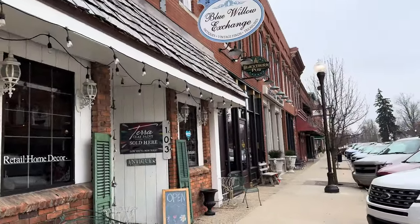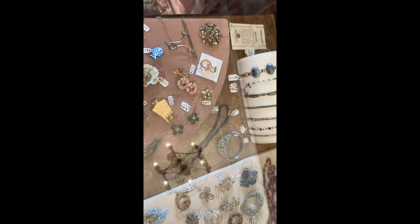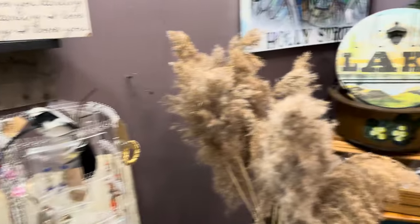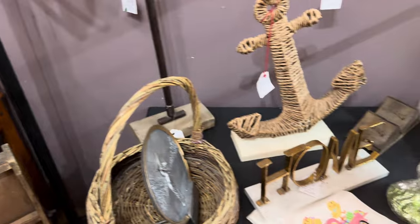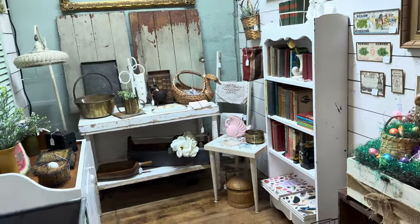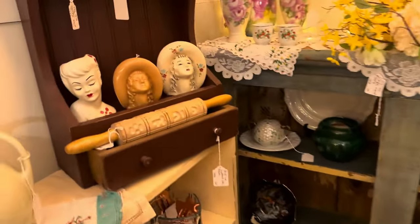Okay, so I'm coming up here on the Willow Exchange, and it is an absolutely adorable shop. Sorry about the wrong angle on the camera here, but this is the front area where they had some beautiful jewelry, and the rest of the store was similar to the other one, except it had more new items, so not so much vintage or antique, but a lot more giftware. But there were some booths that had a lot more jewelry or antique items. But for the most part, this was more of a gift store as opposed to an antique store. But overall, it was still a really cute shop.